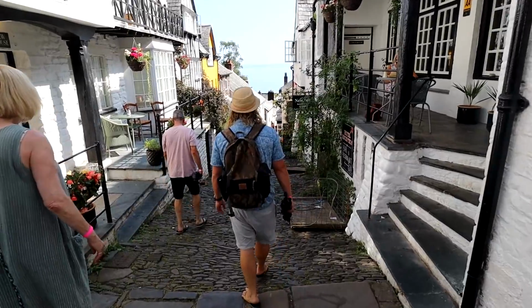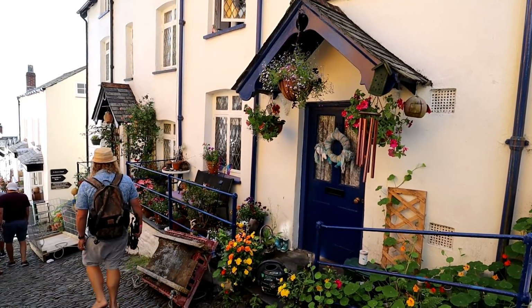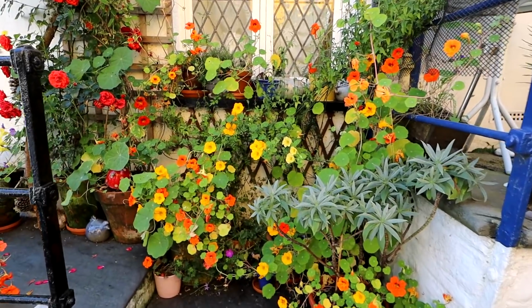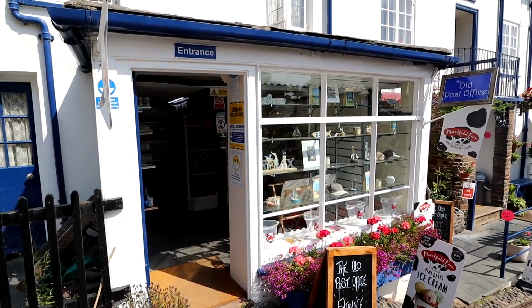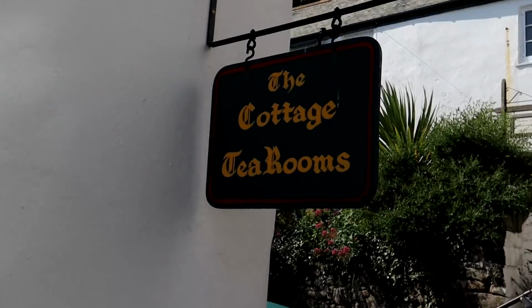Amazing. For those of you who don't know, Clovelly is a picturesque, ancient fishing village in the northwest of Devon that has been privately owned and preserved since Elizabethan times. The cobbled streets go all the way down a 400-foot cliff to the harbour. We paid £8.25 each to enter and wandered this stunning little village.